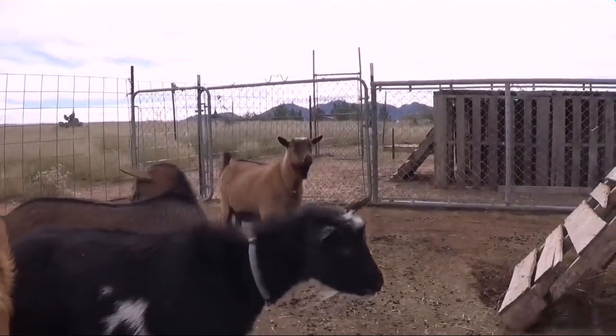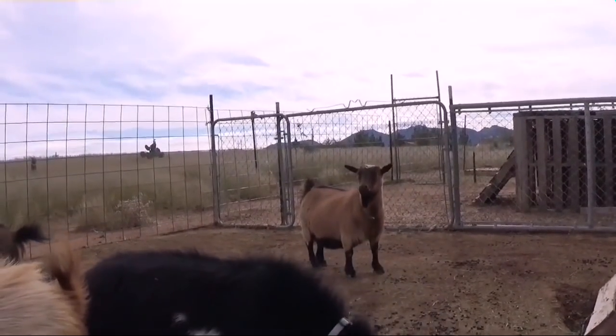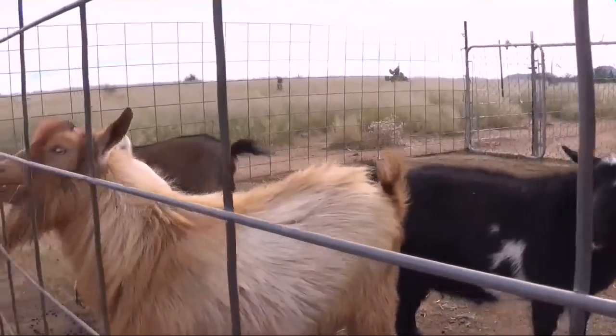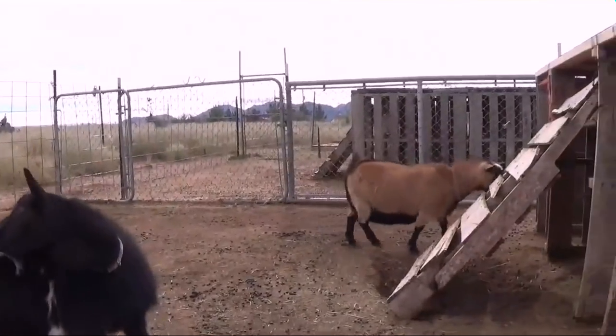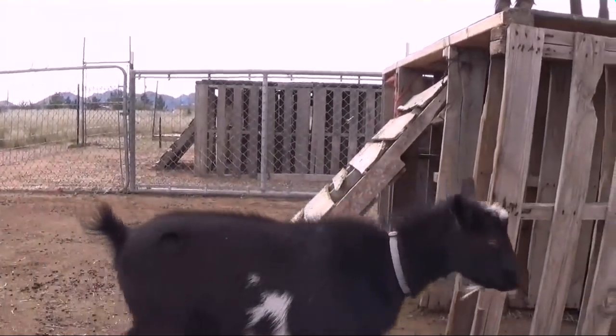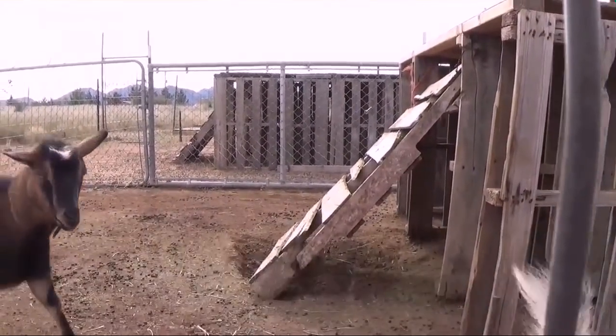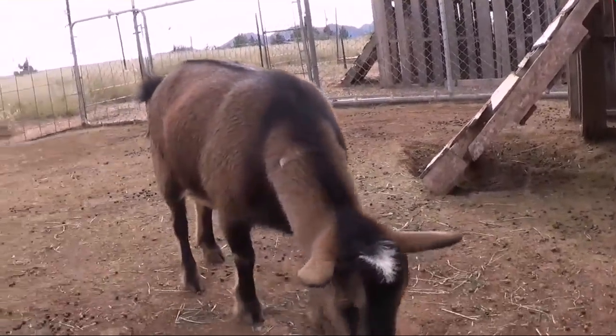I think May will be happy to get her older goat friends back with her. She's in here with a bunch of youngins. She feels like that's just not right. There she goes again. Hi. What are you doing, Miss Schillie?